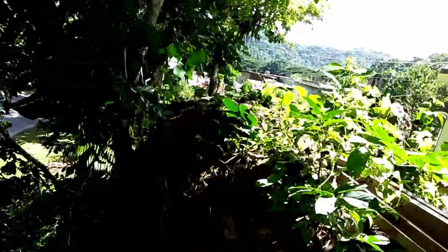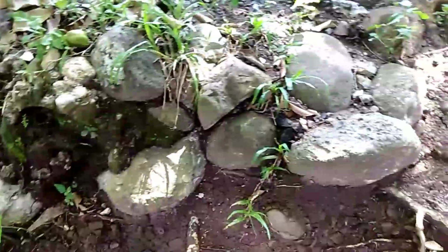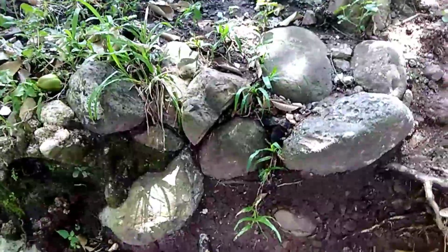Let me see if I can show you on top of this wall. This is above the wall, guys. And this is the wall coming all along here. I'm not sure where it went. There's another piece up there. Here's another piece right here, guys. Another piece going across.